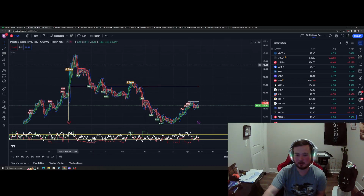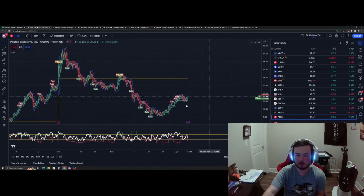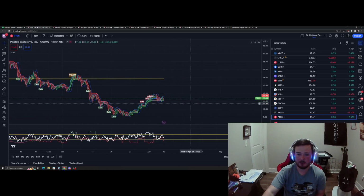Listen, Peloton was on our number one plays list for a while now. We started buying calls in Peloton and also shorting puts on Peloton, since we pretty much exclusively play credit spreads in the hedge fund. We've pretty much been shorting puts below the $9 level. Now I'm thinking it's okay to short $10 and $10.50 puts as we continue this proof of concept, this momentum upswing.